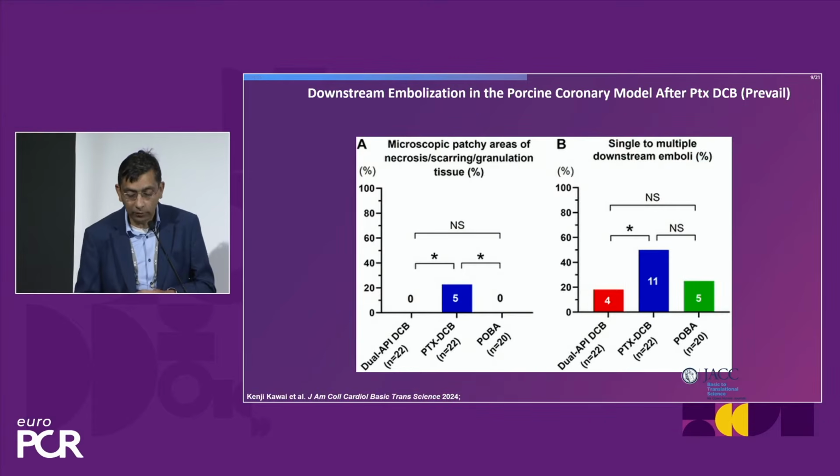I'm not going to go into the details of the study, but just to show you, the paclitaxel-coated DCB is a commercially available paclitaxel-coated DCB available in Europe, not in the United States. But you can see there was injury and necrosis and scarring formed in the myocardium downstream when the paclitaxel DCB was used. That distinguished it from just a plain old balloon angioplasty and from this dual API DCB that was tried in this study, but just showing you that this injury does occur and it's correlated with multiple embolic events.